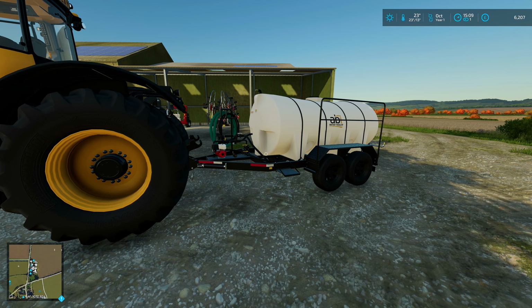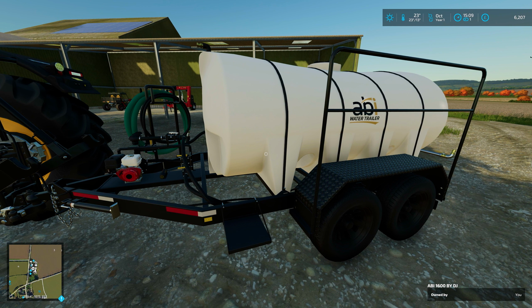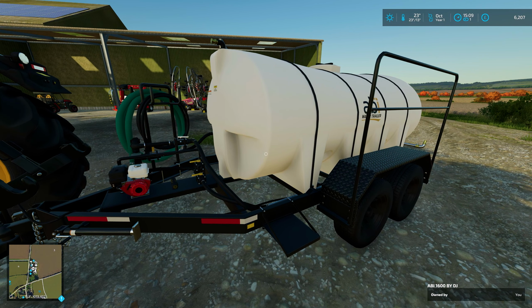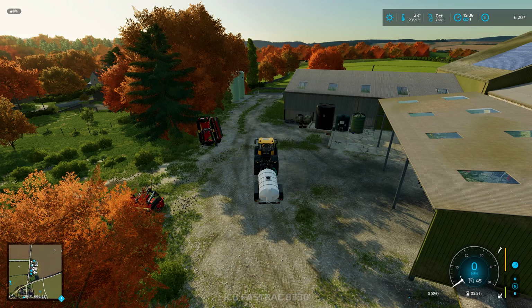So it'll hold milk, it'll do water, and it will do slurry as well, which depends how realistically you want to take this game, but mixing slurry and milk in the same tank, it's not really something you should do. But then it is just a game at the end of the day, but it will take all that, so we should be able to use this for everything on the farm. So all we need to do now is just go and fill it up. Starting the engine does help.